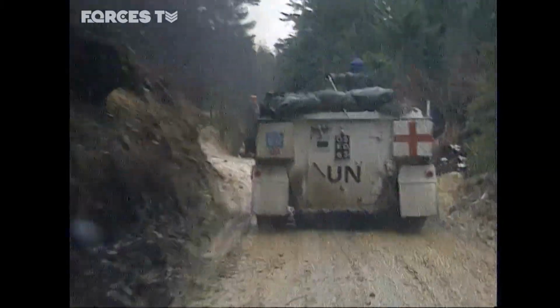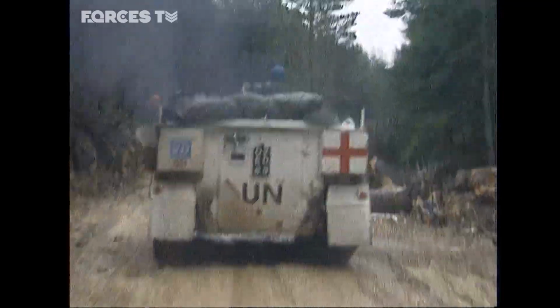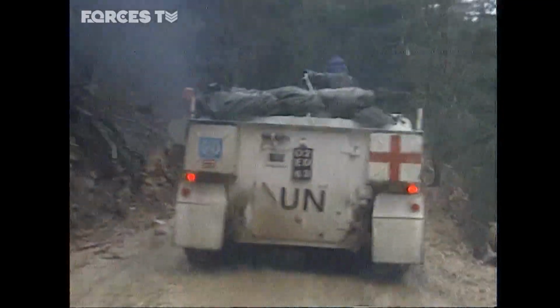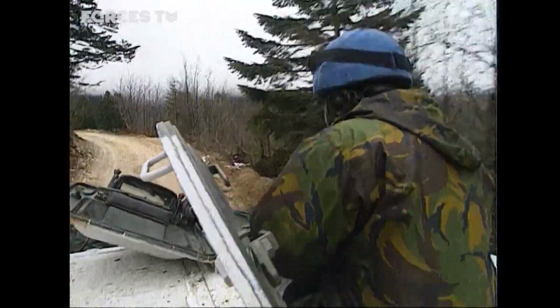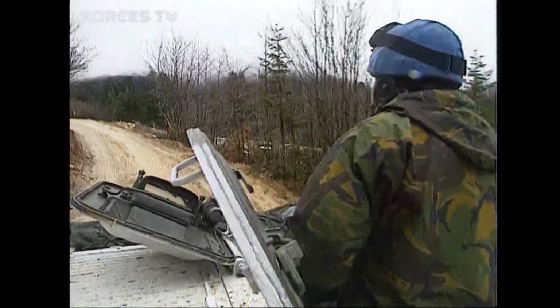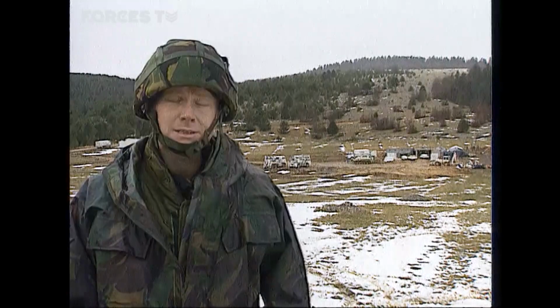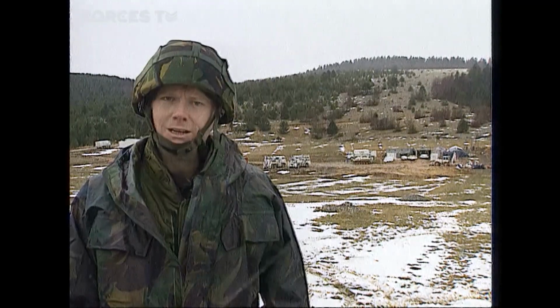It's only when you travel on the next stage of the main supply route that you begin to appreciate just how difficult the job facing 3-5 Engineer Regiment has been. They have to keep the MSR open. The wind chill factor here has already been as low as -20 degrees. We've now travelled about half an hour out of Tomislavgrad, and as you see, we've come up into the mountains where the temperature is considerably lower.